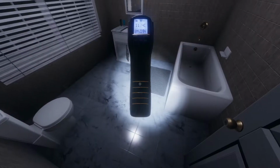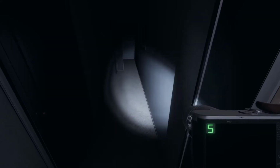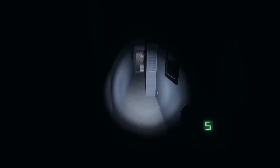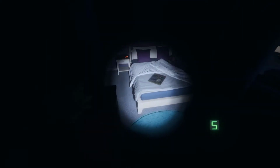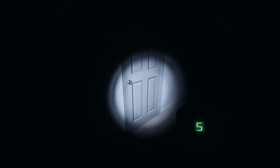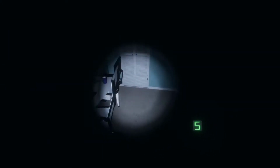Oh, there's a little ball in there. Okay. There we are. We have a bathroom ghost. Not cold temps yet, but it's working there. Let's just check around for what else we can find. Not seeing a bone. Or a Ouija board. Not up here, at least.